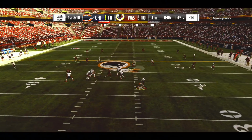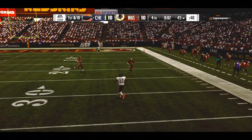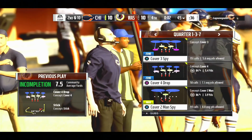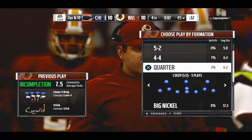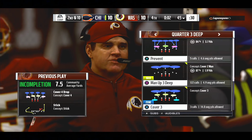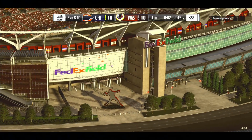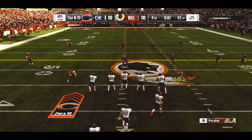After the interception, here's Trubisky. Flushed out right. And that is incomplete. 2 seconds left on the clock. Allen Robinson, the intended receiver. And it's 2nd down. Incomplete pass there was probably the best scenario going, because if he catches the football, clock's probably going to run out in that situation. So they'll come up after the incompletion for 2nd down.